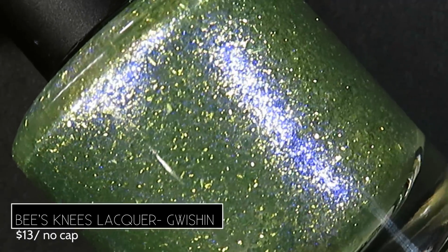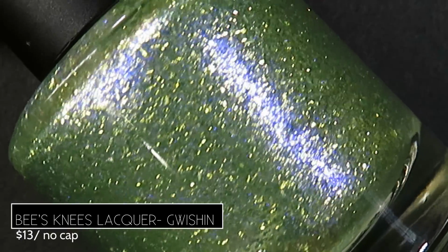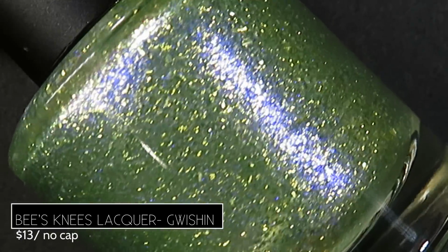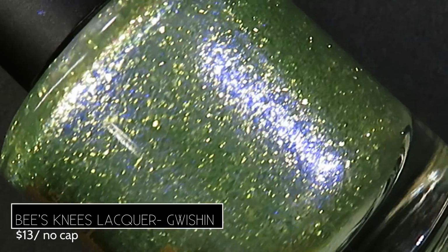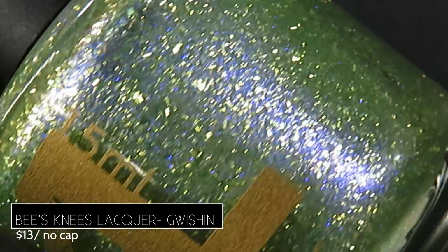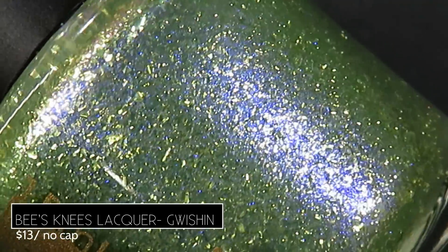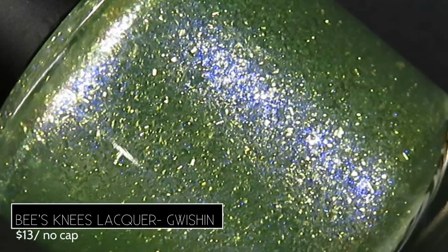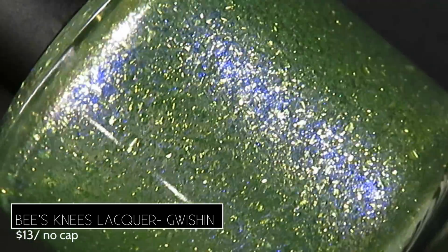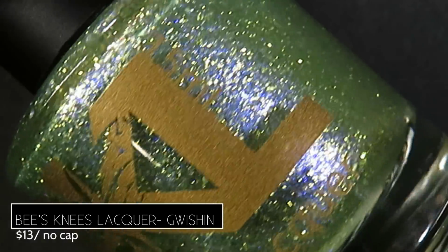So if you saw my review of Bee's Knees Lacquer 4th Anniversary Collection inspired by Fear Street, which released yesterday, if you didn't know, you already are aware that I love this finish, the pastel multi-chrome finish with the flakes. I just think it's super, super unique and really beautiful. I think even Sarah, the maker, said that this may be her favorite polish she's ever created, which, my goodness, that is saying something, especially from this brand.